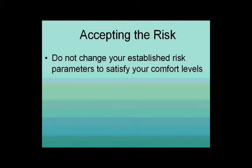Accepting the risk. Do not change your established risk parameters just to satisfy your comfort levels. Knowing the risk and accepting the risk are two different things. And so the basic point here is, again, understanding your trading sizes, testing it out, and then knowing how far you're willing to risk on a trade before you say it's time to get out. And we talked about that earlier with the stop loss.